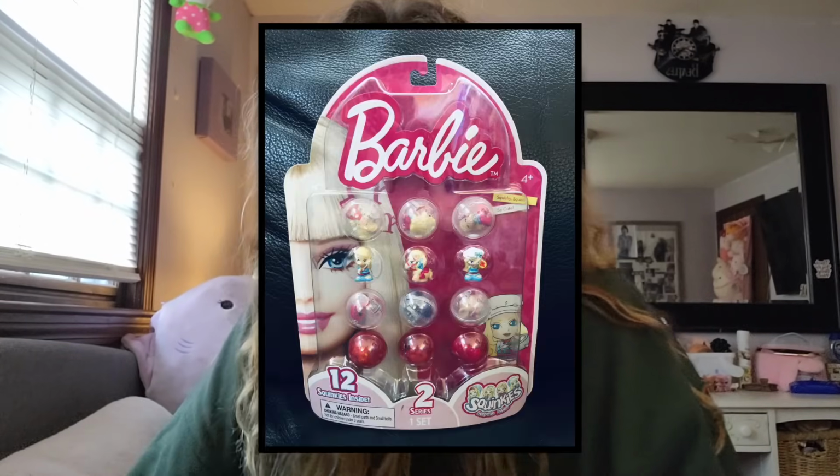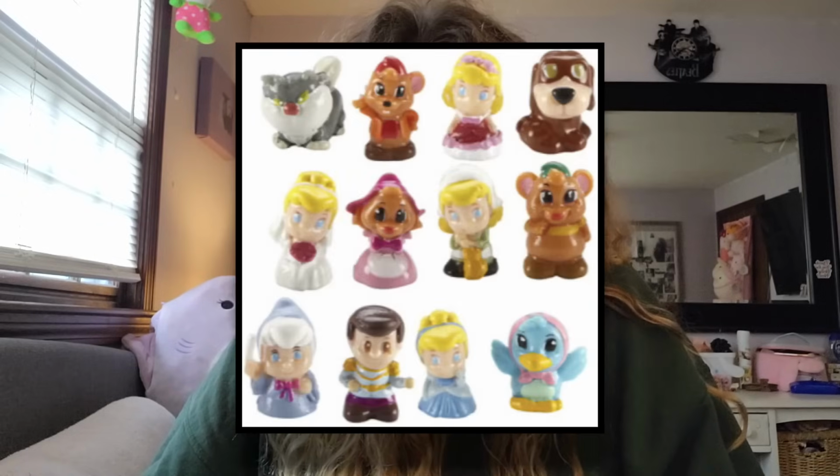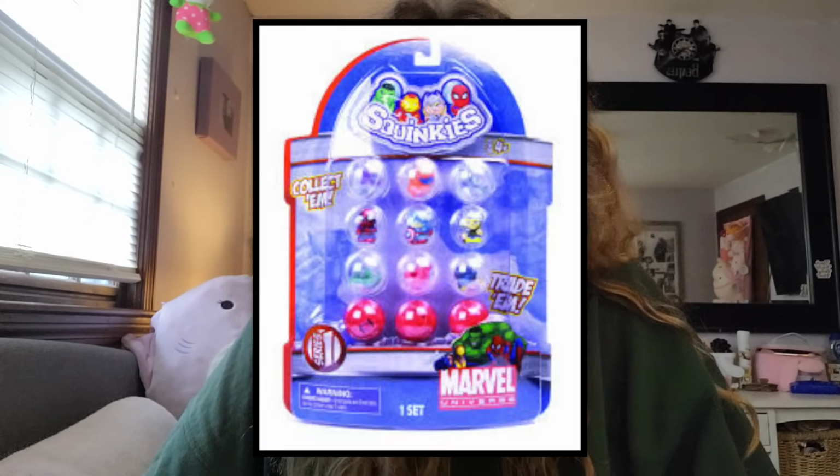Squinkies had some major collaborations during its run, including Barbie, Toy Story, Hello Kitty, Disney Princesses, Cars, and Marvel. A major recurring theme in this video is that everything we talk about most of the time has a boy version spinoff. We're gonna be seeing a lot of that in this video. Squinkies' take on that was Zinkies. Why do I hate that?